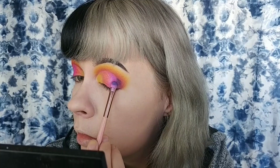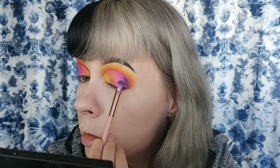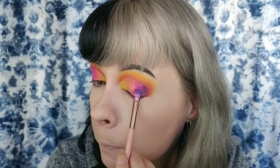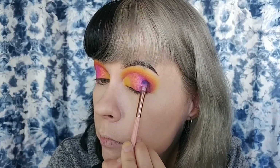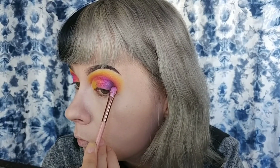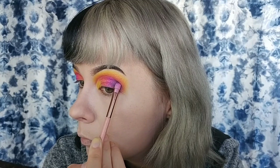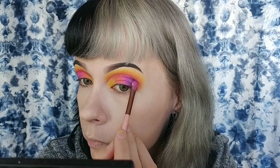And then I'm going to go into that orange side and actually going to dip into the pink. Then use that to blend. And then I'm going to take my brush, where are you?